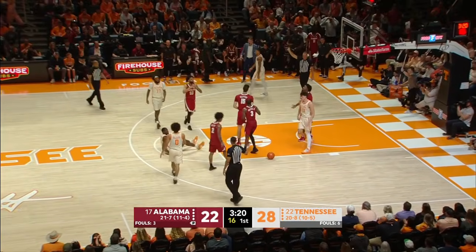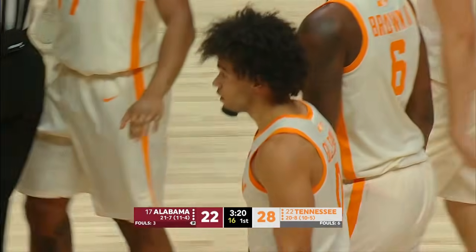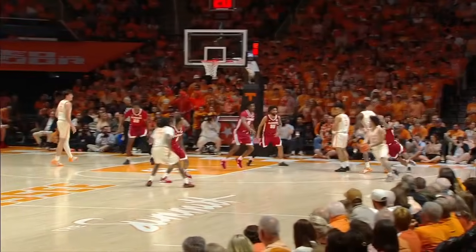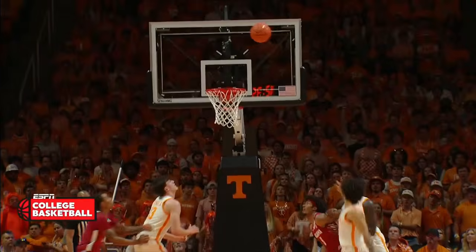Brown drawing the foul from Williamson, who was just a tad late getting to the spot. That'll be the 4th team foul on the Crimson Tide. Timeout on the floor, 3:20 to play in the half. Tennessee 28, Alabama 22 here on the Crimson Tide Sports Network from Learfield.